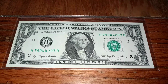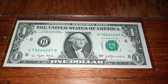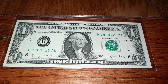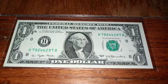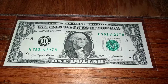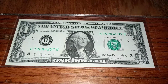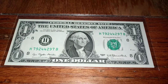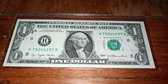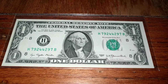If you look right here, this is a radar note, which is probably one of the more common fancy serial numbers, and the reason it's called a radar note is because the serial number is a palindrome. What palindrome means is the number or the word is spelled the same, or is numerically the same, forward as it is backward. An example like the word mom, M-O-M, it's the same forward as it is backward. The word radar itself is the same forward as it is backward. The serial number here is 7924 and then 4297. It's the same forward as it is backward.